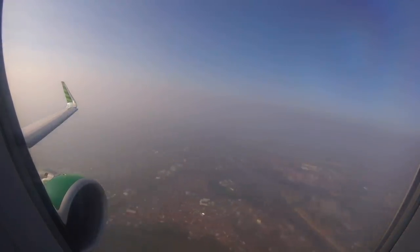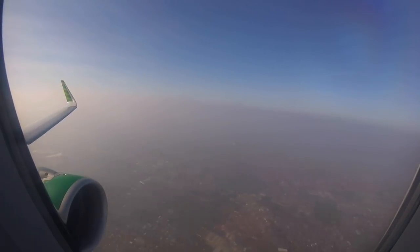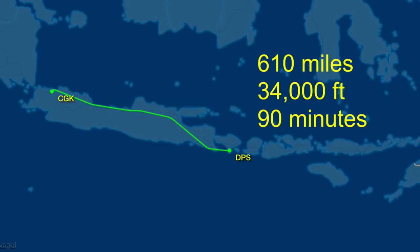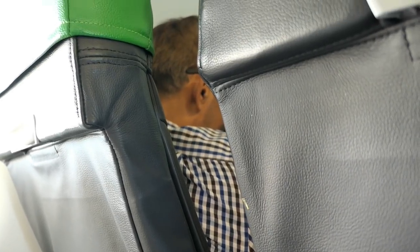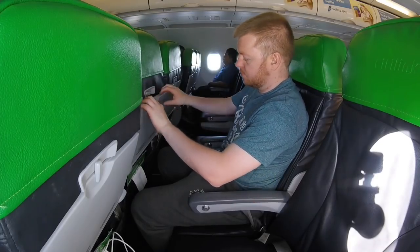As we leave the Jakarta smog behind and head east across the island of Java, let's take a look at our route. It's 610 miles at 34,000 feet, and it will take us around 90 minutes to get down to Denpasar. The person in front of me reclined straight after takeoff. What can you do? Luckily, I had the luxury of a whole row, so I moved to the middle.